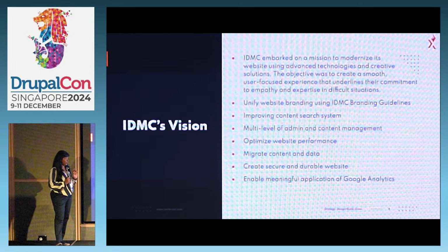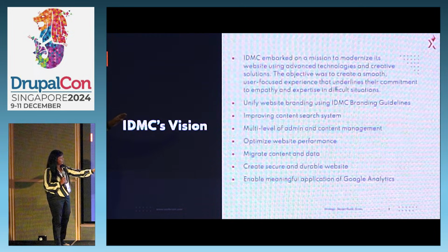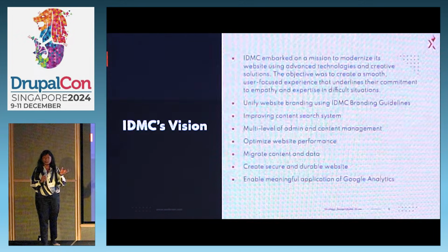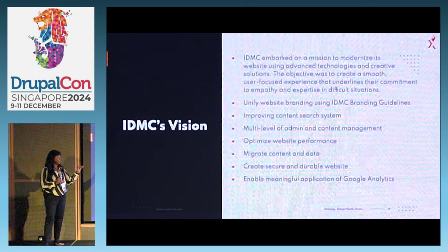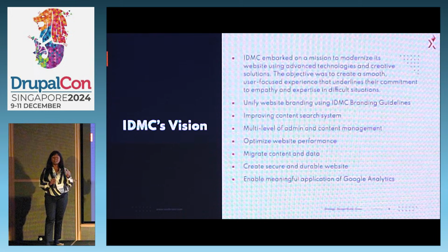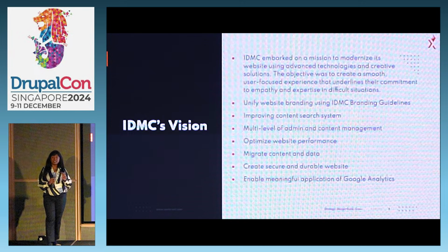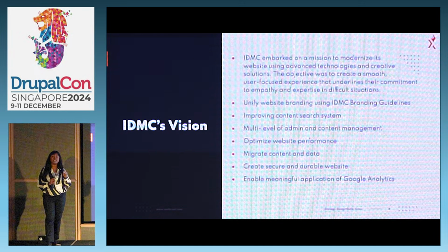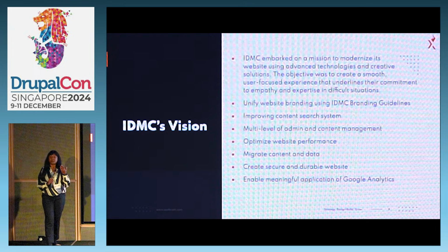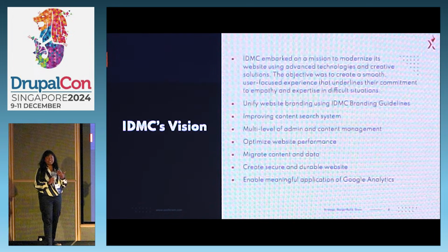And the next one was improving the content search system, as I explained earlier. Next is multi-level admin and content management. They had different levels of paragraph types. When we were using Drupal, they had different types of paragraphs, but they were not used in a proper way by the content editors. The reason is that for each node, they were creating each content paragraph; they were not different nodes. Whereas we suggested going with paragraph loops, which will be more easily accessible and can be reused. So that was the suggestion from our end, and how we implemented it, I'll take you through in the next slides.